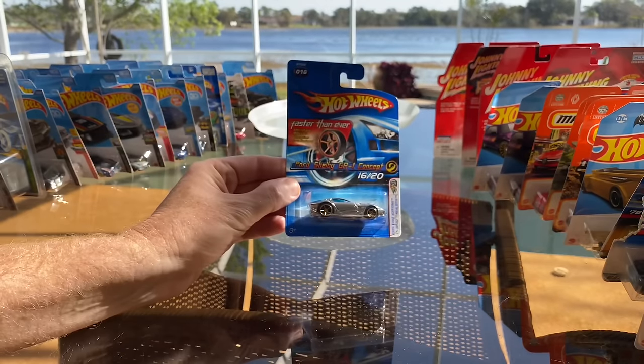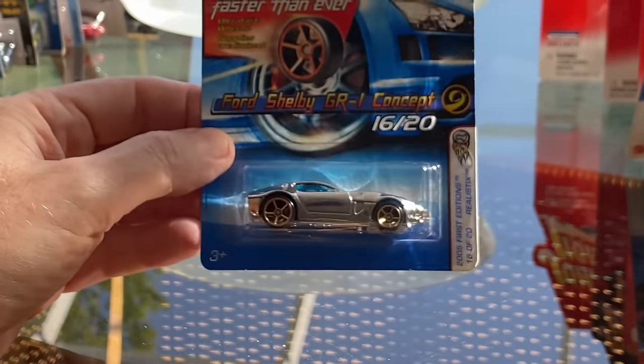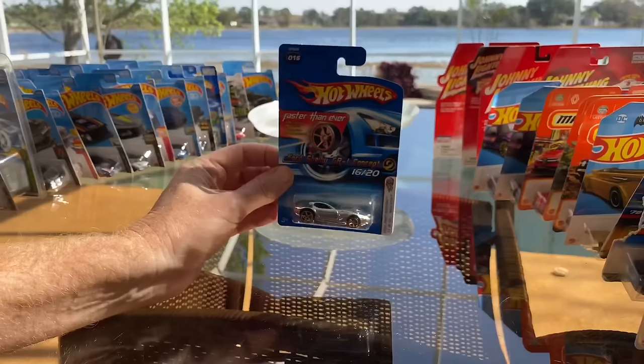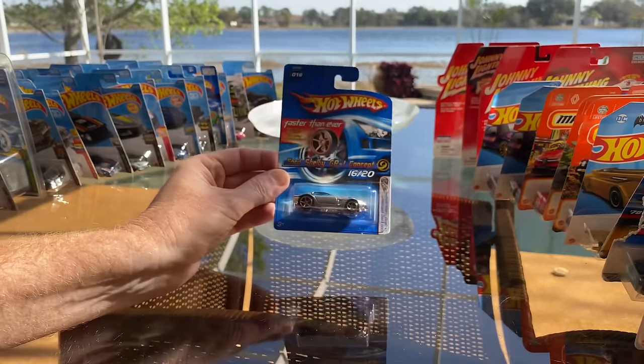Look at that. Faster than ever. Always got to pick these up. This was $3. Actually, I think I got them 2-for-5, so $2.50 for a Faster than Ever car. Shelby GR1 concept. Nice chrome.